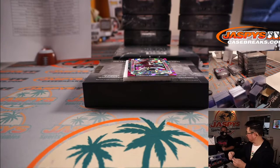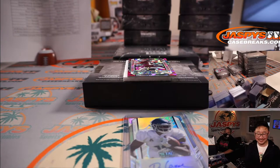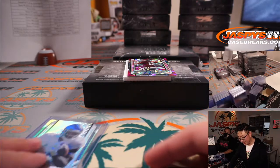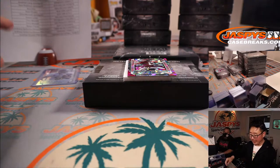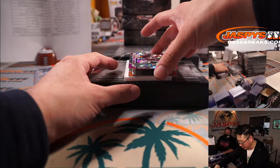Colts. That's a blue team. Oh. I'm gonna say Colts. I'm gonna say blue team. None on the checklist. So that'll be randomized to someone in the break. Name on top will get it. If I pull another one, second name will get it. The third one goes to the third name, so on and so forth.